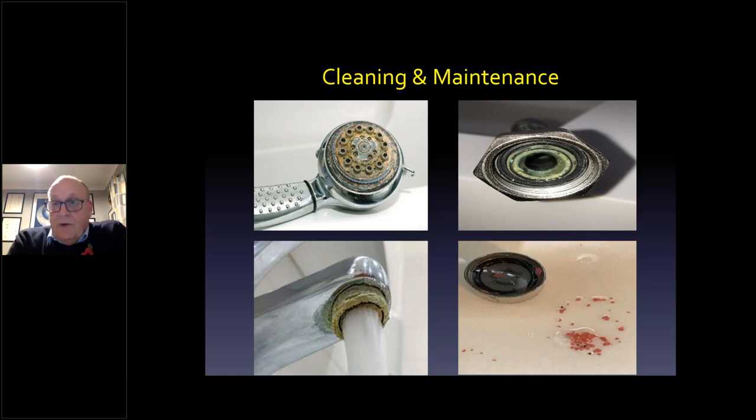The top right-hand one there is a flexi hose, and this has to be a water-approved flexi hose. Otherwise you get slime or a biofilm building up in there, and you will get your Legionella feeding off of that. And the bottom one there with all the pink stuff is what's taken out of a diffuser on a tap. You will get Legionella bacteria sitting in there as well as other bacteria. So it is crucial that you do clean your systems.